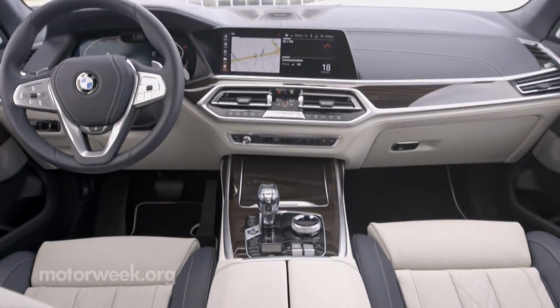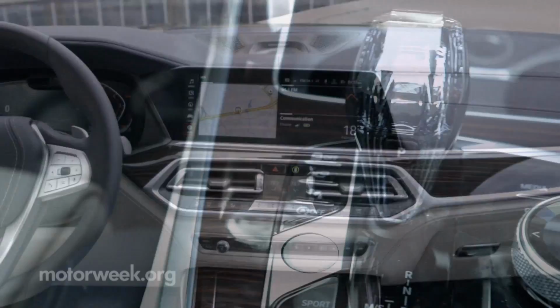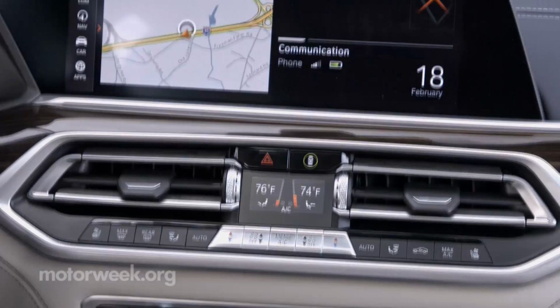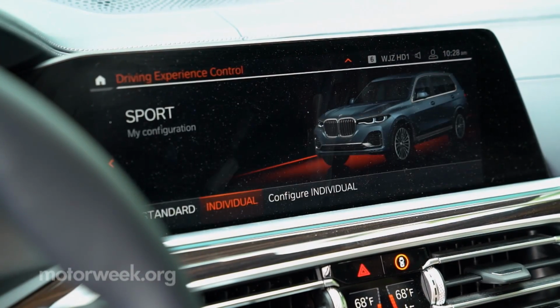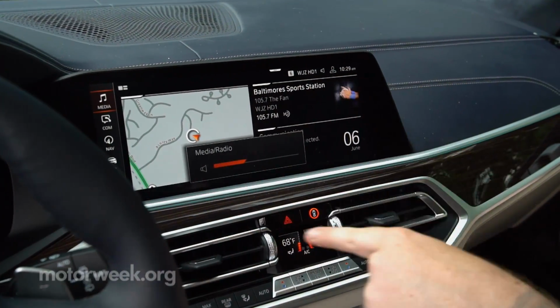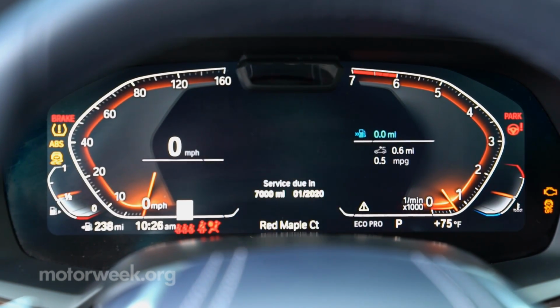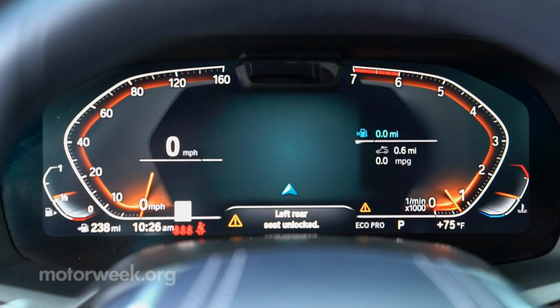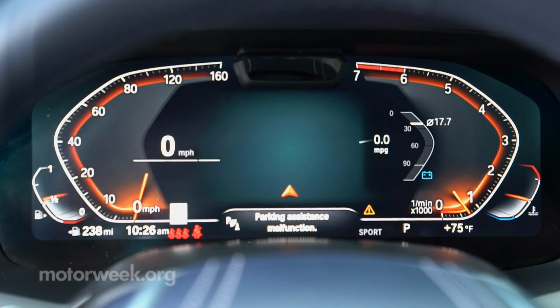It is also quite luxurious inside, with wood trim, nicely finished leather dash, and a crystal-like shifter. iDrive is in its 7th generation, believe it or not, and now comes with a 12-inch touchscreen, as well as gesture control. The gauge panel is a Live Cockpit Professional high-res display, which pushes the virtual tach and speedometer to the edges, allowing for more central info.